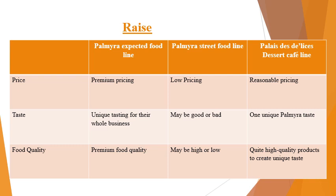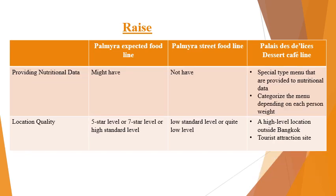And for the food quality, the first line, premier food quality they have, and second line, maybe high or low, that won't be sure. And the third line for our cafe dessert line, it will be quite high quality product to create unique taste as we promote our brand.